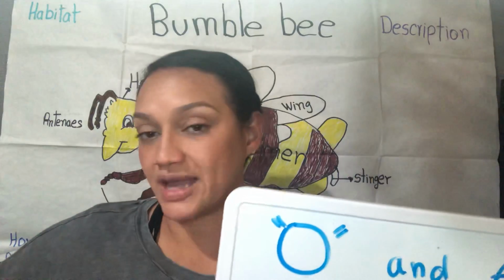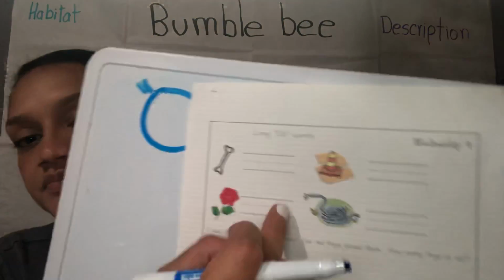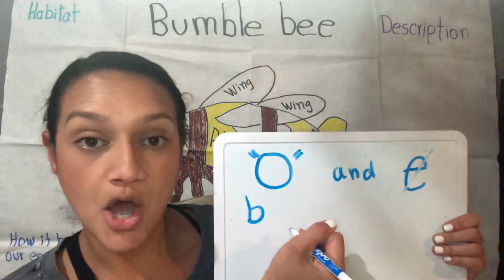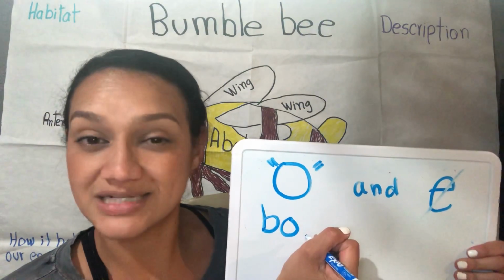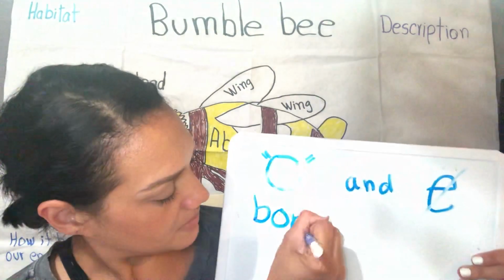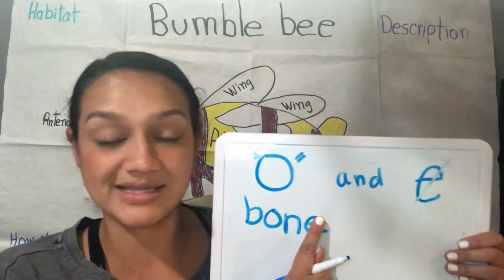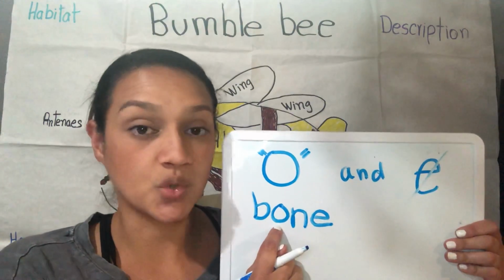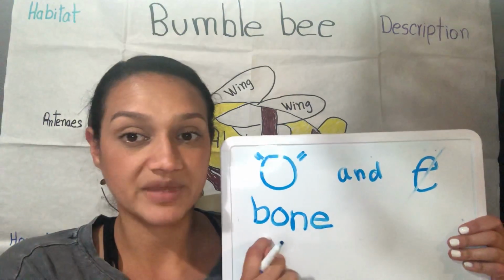So let's first write bone. Let's do it together. You are going to write it in the space given right there, okay? So B, I hear a B. O, there goes that long sound O. What letter is N? Good job. With a silent E. Because if I don't have that E, even if it doesn't sound like anything, this word says bon. It would be a short O sound, but bon isn't a word. So I'm gonna put the silent E, and now it says bone.